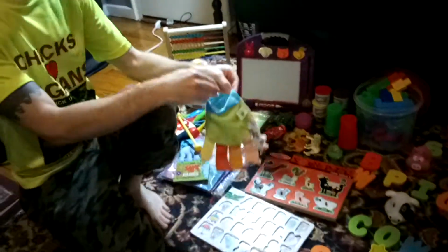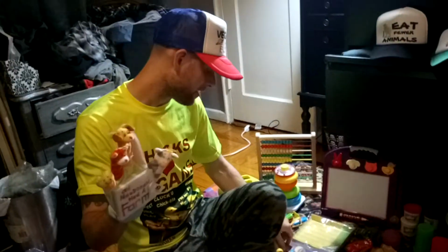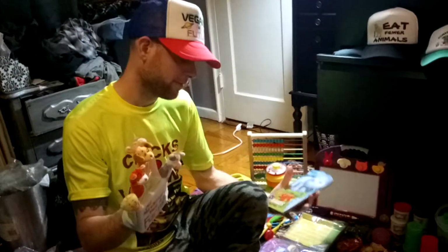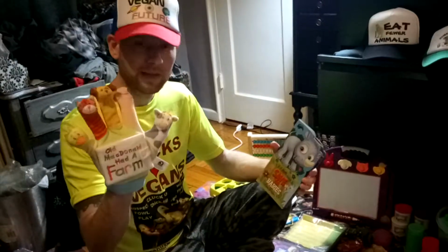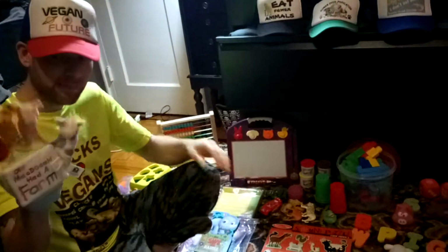When reading books, sometimes their attention span is short. You can use a puppet and read the books with them to make it more stimulating. So obviously there's the hand puppet. You can get a sock puppet. So it makes it more stimulating for them.